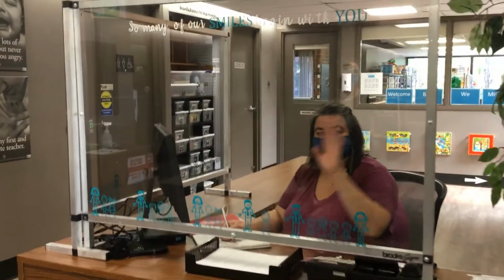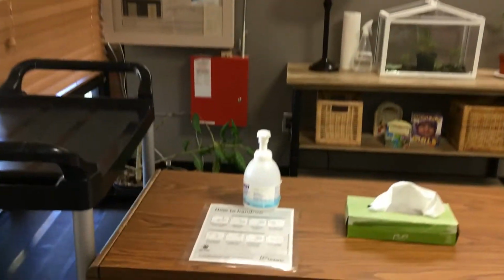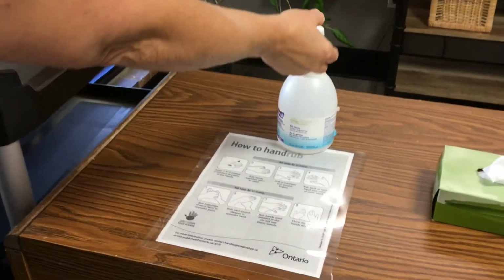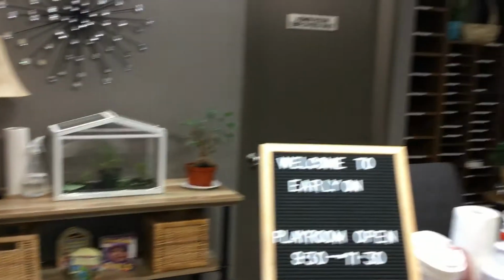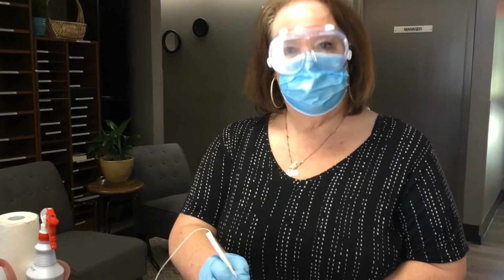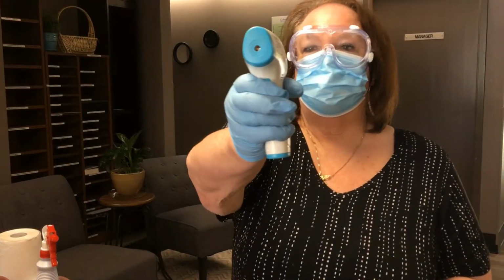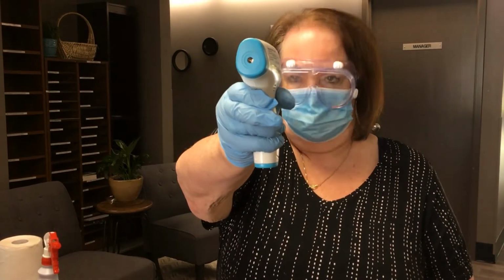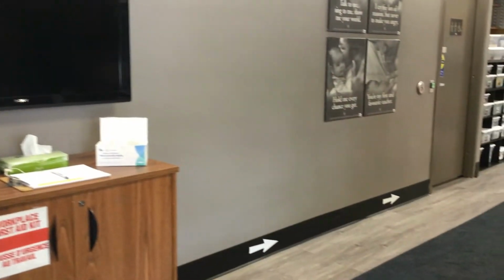When I come in, I'm going to see somebody at the reception desk. Hi! I'm going to come in to the left, and I'm going to come over and sanitize my hands. Then somebody's going to ask me some questions, and then she's going to take my temperature. After we're done all that, we're going to follow the arrows in the hallway to take us to the playroom.